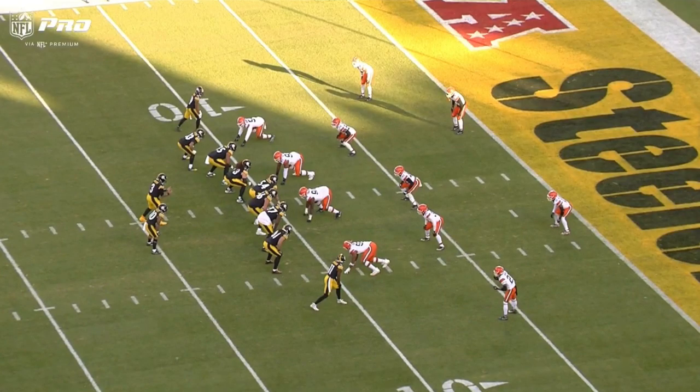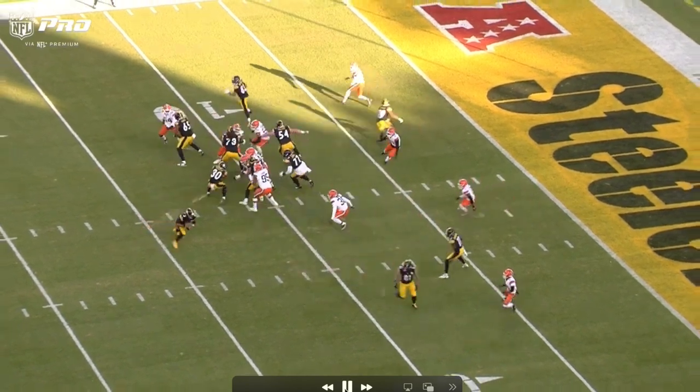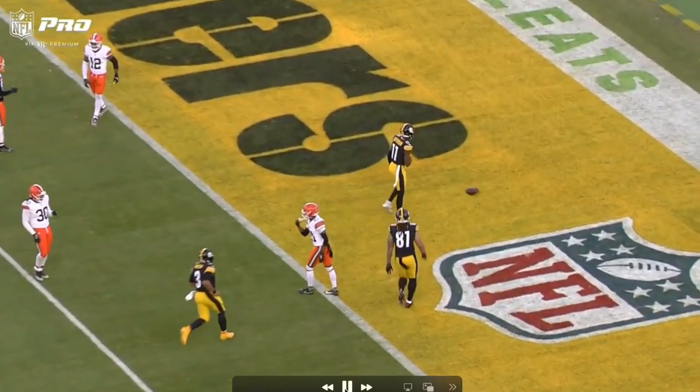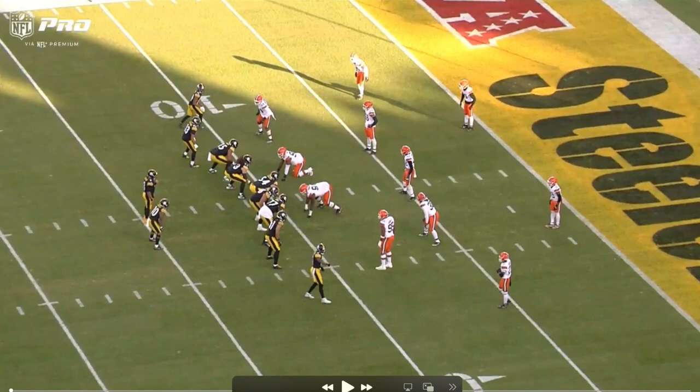We jump ahead to 8:37 to go in the third quarter. The Steelers are still up 13-7, and they have the ball on the Browns' 10-yard line with a 2nd and 6. Let's run the play, and then let's break down what happens. So this is a fake handoff. Wilson throws it to Jefferson for the touchdown. Now let's see how that happened, starting by looking at personnel.